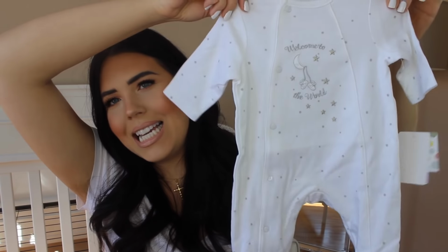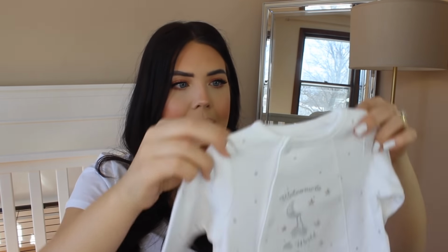Okay, this next clothing item I'm so excited for. This is actually something that my parents got for little baby Drew. It is the cutest little onesie. It says, "Welcome to the world." And I think that they got this at Nordstrom or Lord & Taylor or one of those. I will definitely find it and link it below.